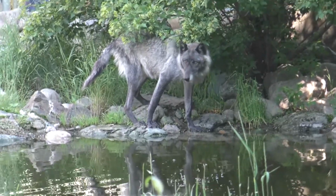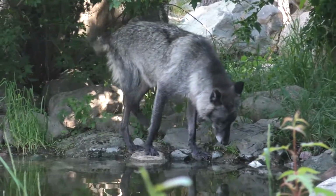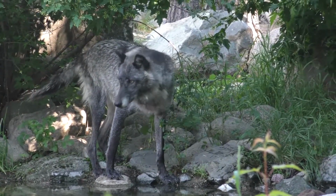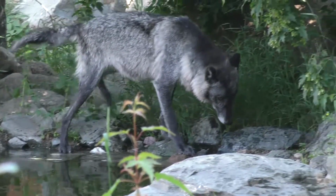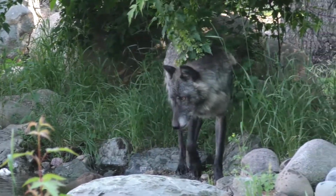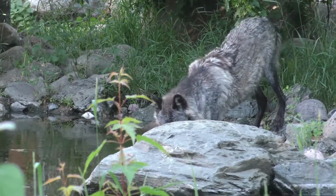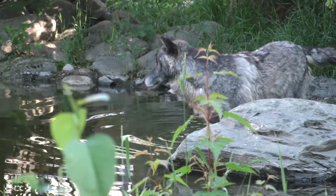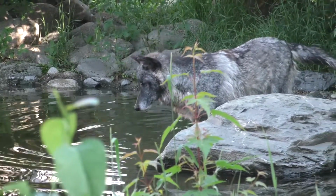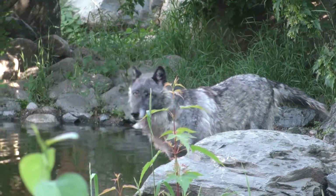We'd also like to get a little bit more shading and a little bit more rock work that can create some cooler environments for the wolves, as well as possibly even some heated rock situations for Luna. Again, Luna's got some issues with her back right leg. She's done tremendously well considering where she started from, but we always want to make sure that she's calm and comfortable.